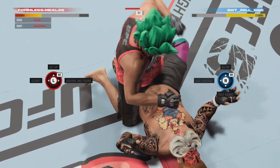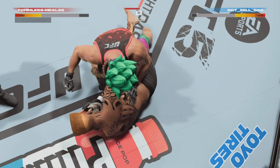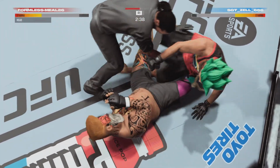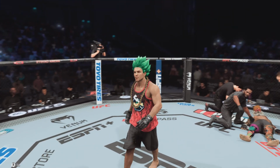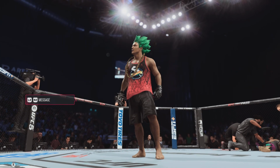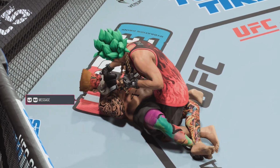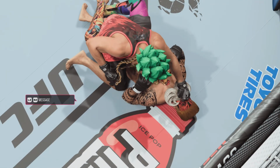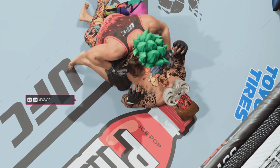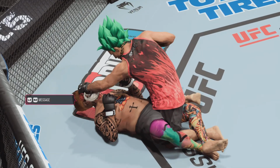Oh, he's got the ground and pound going now. Oh, these ground strikes! Oh, my God! Unbelievable. Well, make no mistake about it, he is getting two paychecks tonight as he gets the big TKO victory. Wow. That's unbelievable. It was crazy to watch his finishing instincts on display as he got that massive victory. It was amazing, John. It was amazing.